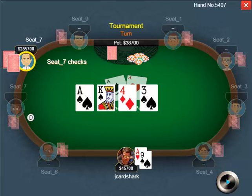There's a slight distinction between value betting and protection betting. When you're betting to protect, you're betting with a hand you expect your opponent to fold if you bet, but at the same time, he has plenty of equity. So I'm not really protecting against anything on this board, because if he even has 7-6 for a gut shot, he's probably going to call. So really, I'm just betting for value.